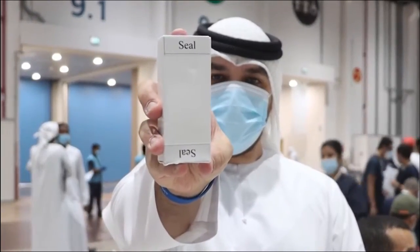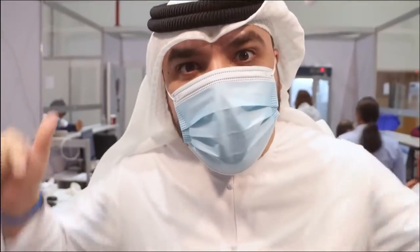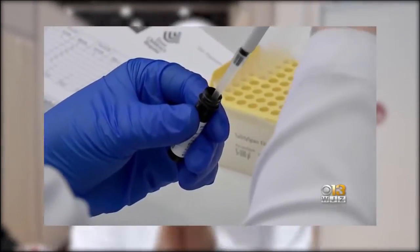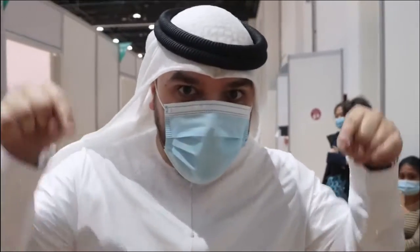So what is happening here? A vaccine has been developed by Chinese company Sinopharm, and phase 3 trials are being tested here in Abu Dhabi, the United Arab Emirates, on nationalities from around the world. So what is important to know here? Currently there are 140 vaccines trying to be developed around the world, and only 3 are in phase 3 trials, one of them being here in Abu Dhabi.